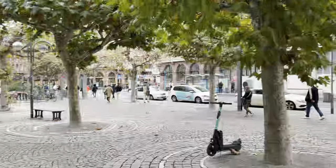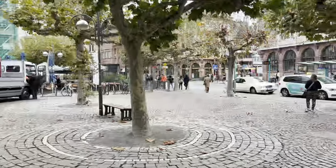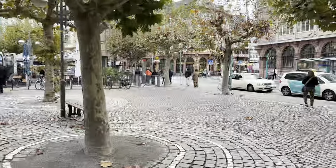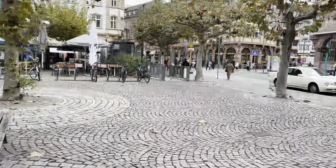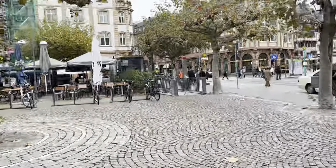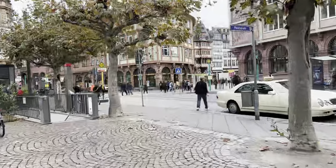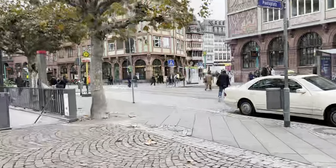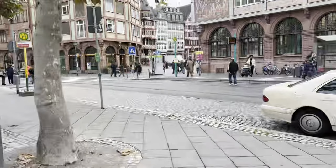So much of this city was destroyed by World War II, and it's amazing to think of how much they've rebuilt. And how much they put into rebuilding it in the old way. They could have gone modern, which a lot of the city is modern, but they kept the old part old.